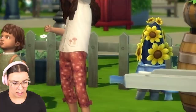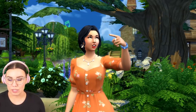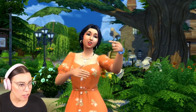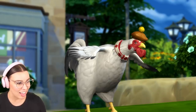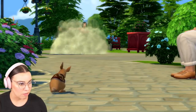Everyone's cheering. There's a gnome here with lots of sunflowers on its hat. Totally cute. And then we kind of do a full circle back to this Sim who was singing at the beginning, and she's got that beautiful orange dress on, which is quite iconic. And now she's singing to the birds, which she previously didn't like, so I don't know what that's about. But this guy is awesome. And he's just not a fan of her, so that's a bit of a shame.